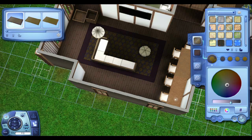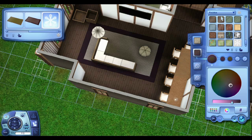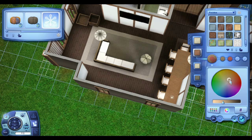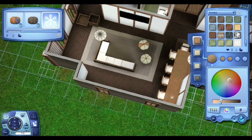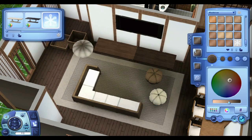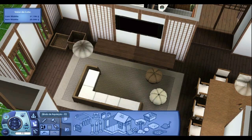But yeah, and I also used the pillows from the Bohemian set, because I also thought that would fit the Japanese culture, because something that you regularly see in anime is the use of pillows on the floor for people to sit down. So I decided to replicate that with those little pillows. Those are not really pillows, they are under the category of chairs, even though they are not chairs. But anyway, you know what I'm talking about.